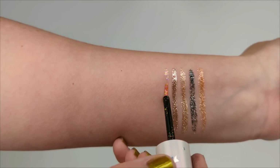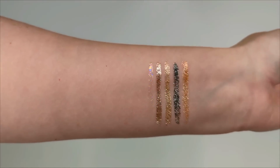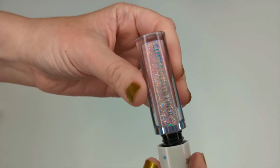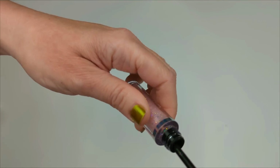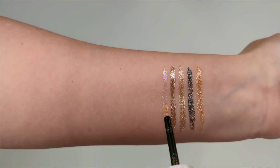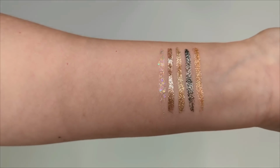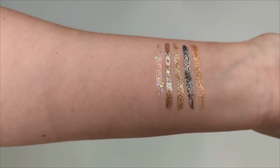Shade 5 is Pink Aurora. Ooh, this one's kind of a holographic or iridescent shade. It looks like this in the tube. I'm just going to pick up a little bit more. There we go. I didn't have that much on the brush. So this one has chunky glitter pieces in it, but it's beautiful.